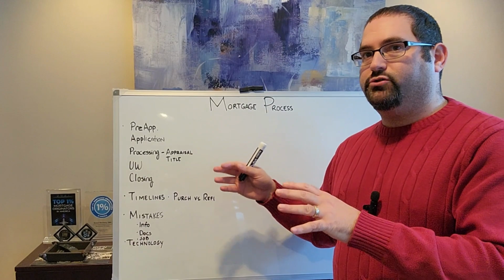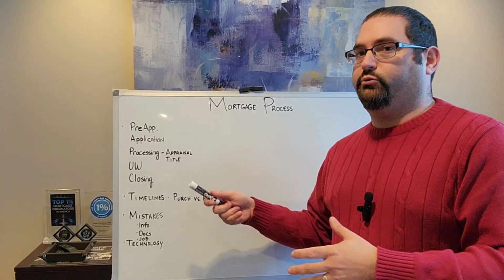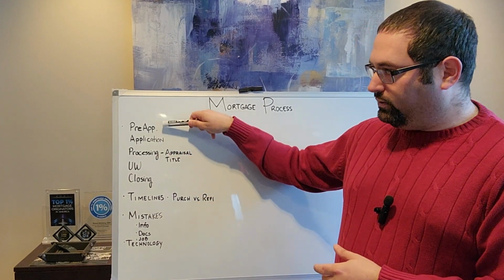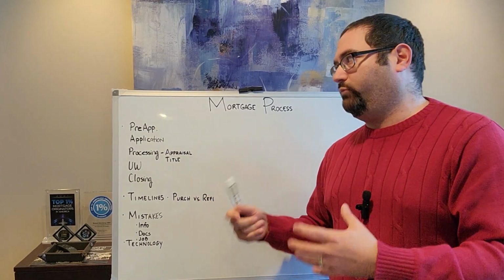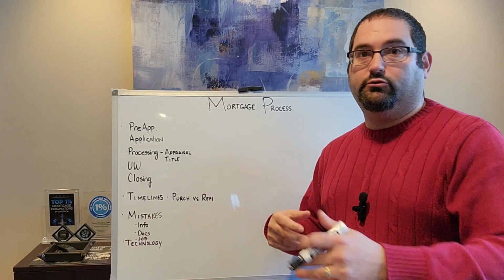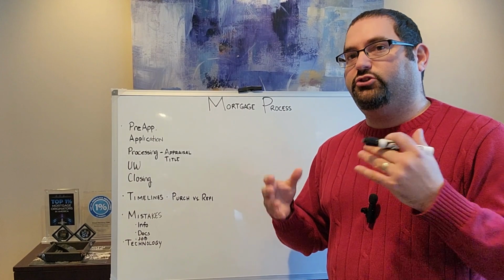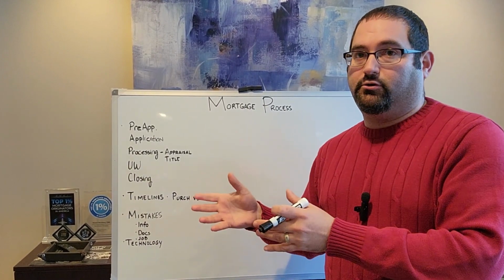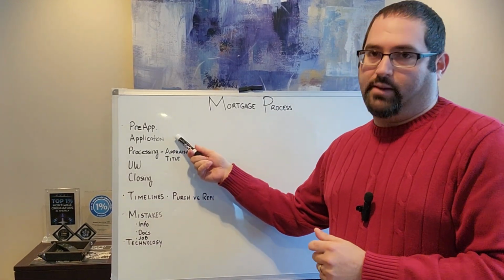So the mortgage kind of goes on pause at this phase because other than running numbers for you, we can't move forward with the rest of the application until you're under contract. So during or between this pre-approval and application stage, that's when you're actually going to be working with the realtor to find a property. They're going to be negotiating on your behalf. You're going to be going and looking at properties online or in person. And ultimately, you're going to have a negotiation done. You're going to have an agreement between you and the seller of the home that's going to be negotiated by the realtor. That's going to then bring us to the loan application.